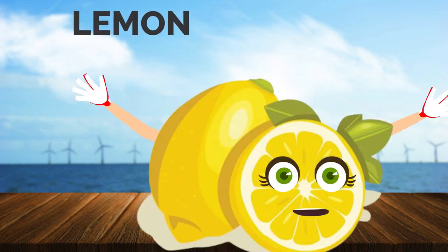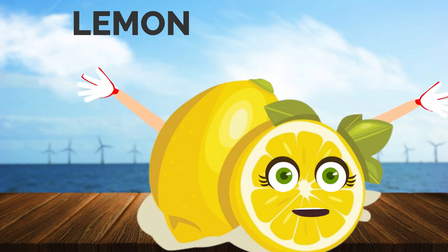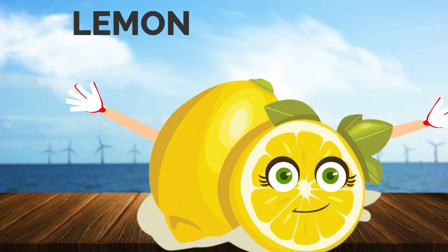I am a lemon, a yellow and sour fruit. Lemons are great for making lemonade, a tasty drink. You can use lemons to add flavor to your food, like in salad or on fish. Lemons are packed with vitamin C.